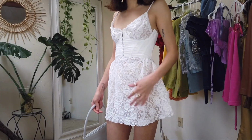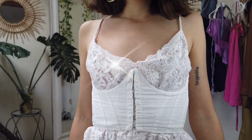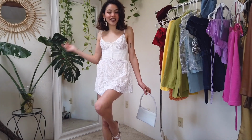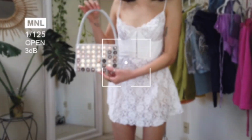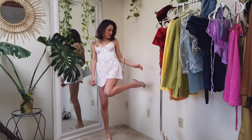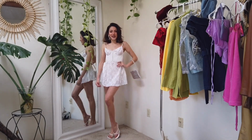It is a little slip-on dress I got thrifting. It is lace. It has really pretty beads and pearls. And of course, I had to incorporate this corset I got from Princess Polly just to snatch the look together. It's giving me a bachelorette party celebration bride look. I don't know, it's cute. It's simple, it's sexy. I'm also pairing it with this very beautiful sequin 70s inspired purse. Look how beautiful that is. And for shoes, I have these really cute kitten white heels I got thrifting. They're so cute, they're so comfortable.